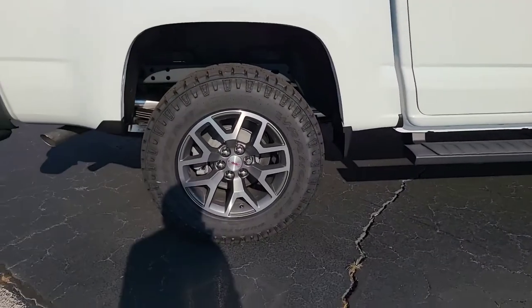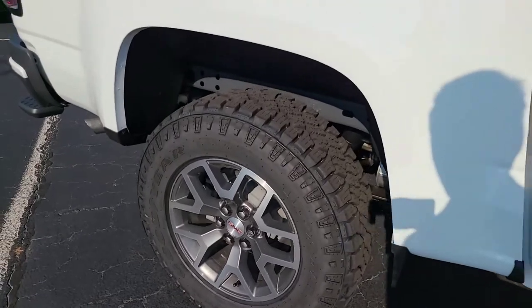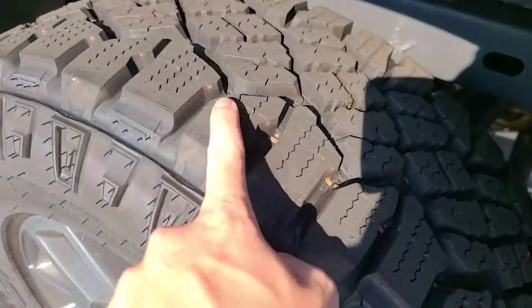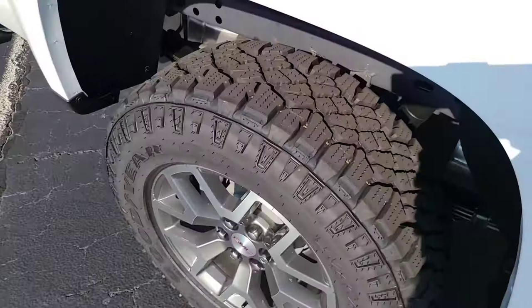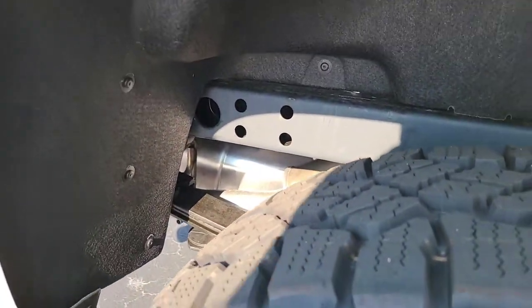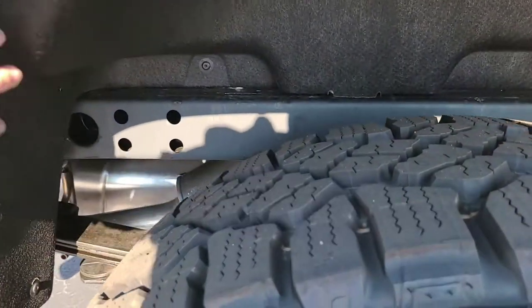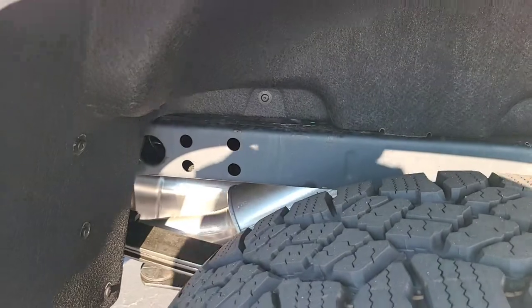And looking at these wheels, these are pretty nice GMC wheels, pretty basic. You get Goodyear Wranglers on the AT4, which have a pretty aggressive tread for going off-road. We actually do have carpeted wheel wells. I had somebody comment and ask about these carpeted wheel wells. These are actually for sound deadening. This keeps the truck riding quieter. It is a little harder to clean than your flat plastic, but it's a lot quieter going down the road.